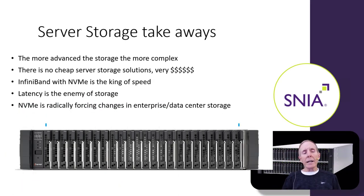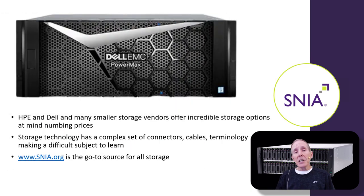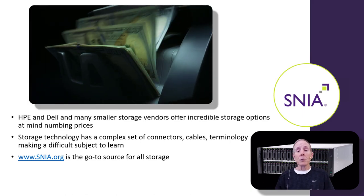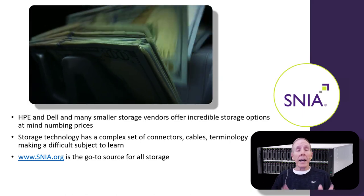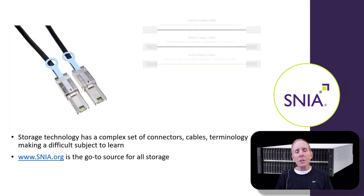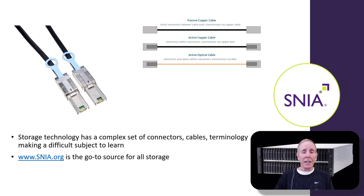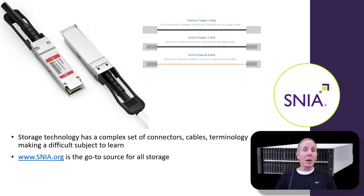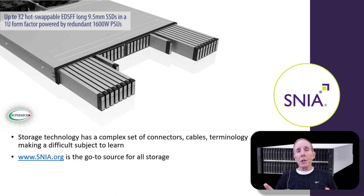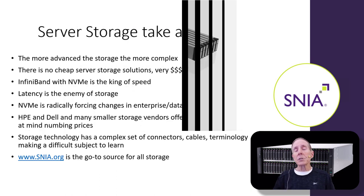NVMe is radically forcing changes in enterprise and data center storage. HP and Dell and a lot of small storage vendors offer some incredible storage options, but at mind-numbing prices. Storage technologies have a complex set of connectors, cables, and terminology, making it a very tough subject to learn. If you want to learn a lot about storage, go to cena.org.